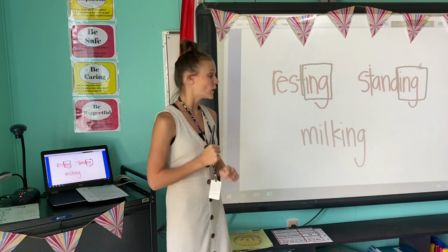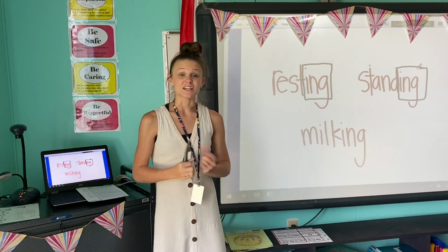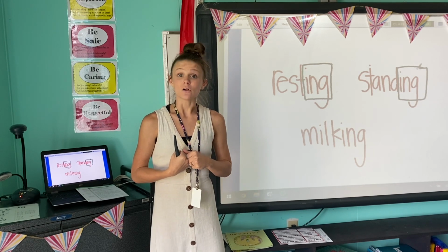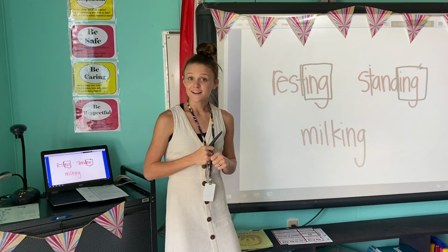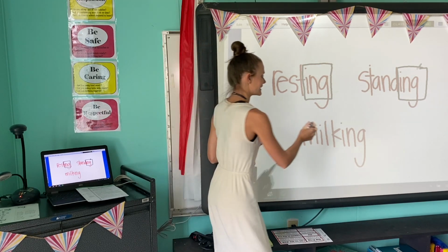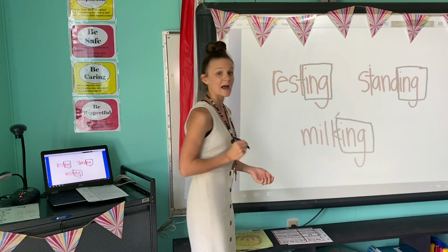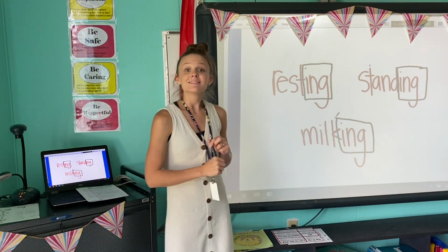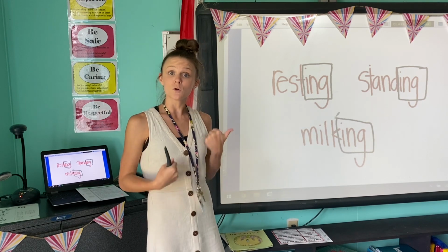My last word was milking. If I take ing off, I'm left with what word? Milk. That's right. So milk, is that a real word? Yes, it is. That's how I know that ing is the suffix. So I'm drawing that box around it. Wonderful! Let's talk about how ing changes the meaning of the word.